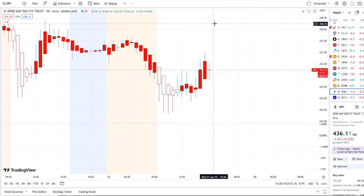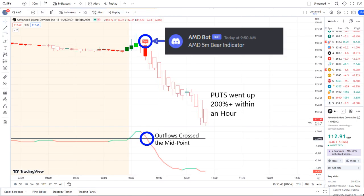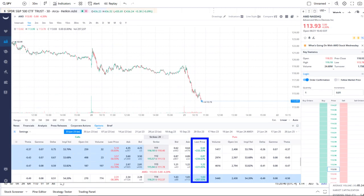So the home run of the day was from our AMD bot. Our AMD bot sent out a bear indicator at 9:50 a.m. And from that moment forward, outflows crossed the midpoint to the downside. Pure weakness there on 42 vision, and put options went up 200% plus within an hour, guys. And as you see, they're popping up within the screen, within the options chain. Some options even went higher than that.